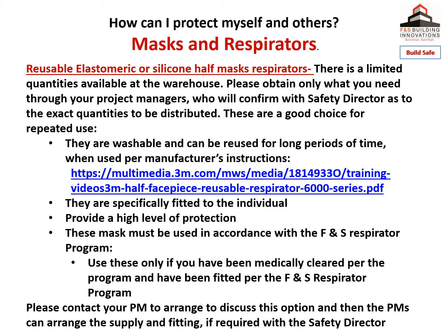You need to make sure they're specifically fitted to you, the employee, or the individual wearing them. They provide a high level of protection. These masks must be used in accordance with the F&S respirator program. Use them only if you've been medically cleared for the program and have been fitted for the F&S respirator program. Please contact your project manager to arrange to discuss this option, and then the PMs can arrange the supply and fitting, if required, with the safety director.